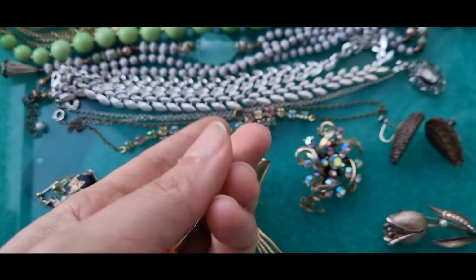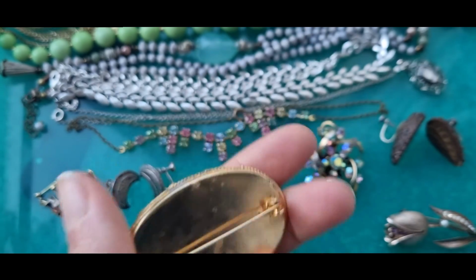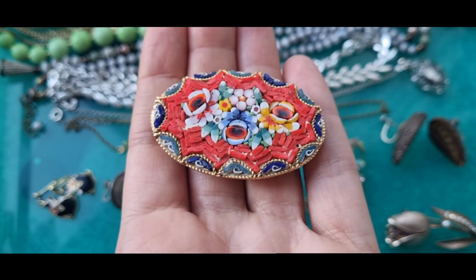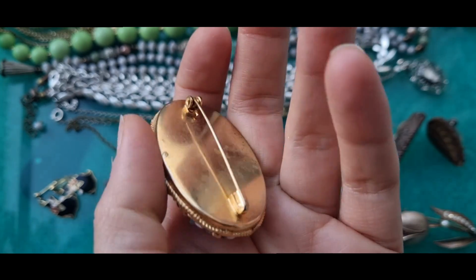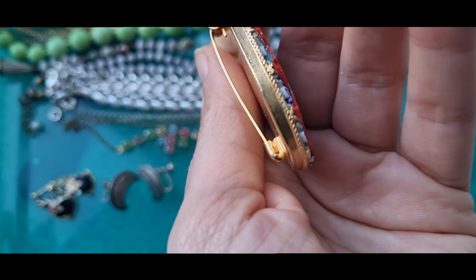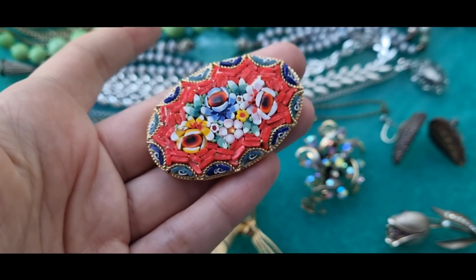And they're usually made in Italy, and some designed in Italy. And they're still making them. You can still find them in some places, probably even as a souvenir piece. And this one just has a pin in the back. So I don't think this one is very old, but I do think it's probably still vintage.